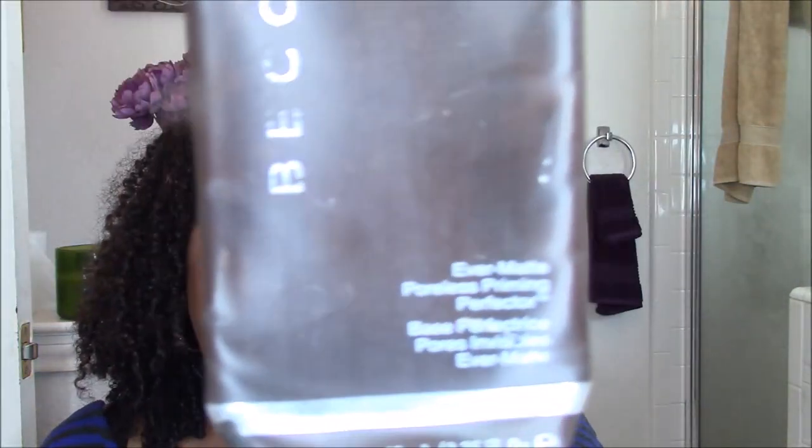Okay, the next thing will be concealers. Actually, you know what, I didn't do primers. Let's do primers first. Primer: Becca, hands down one of the best primers I've ever used. I love this primer, and this is the Ever Matte Poreless Primer Perfector. This is a great primer. It's a little pricey, but it's worth it. I love it. And I just got this probably a month and a half ago.